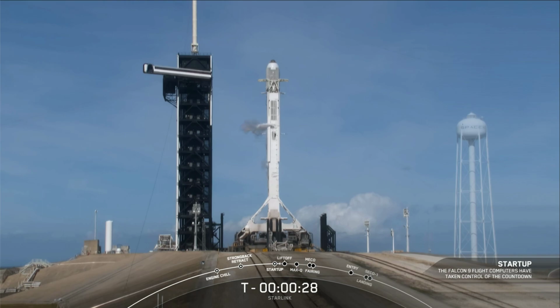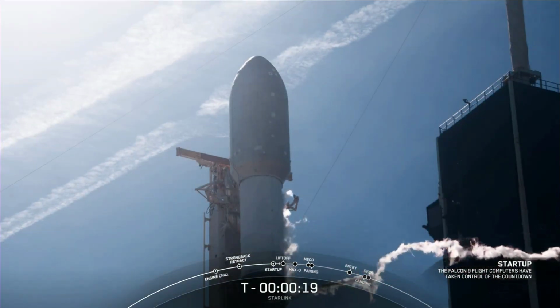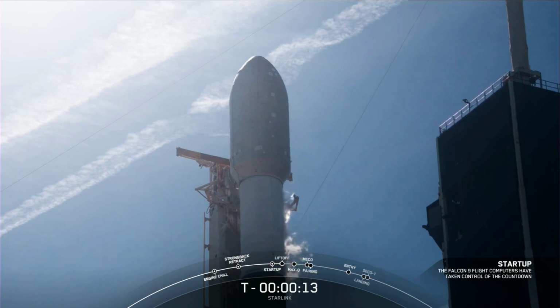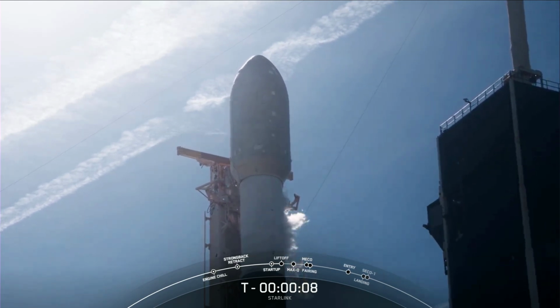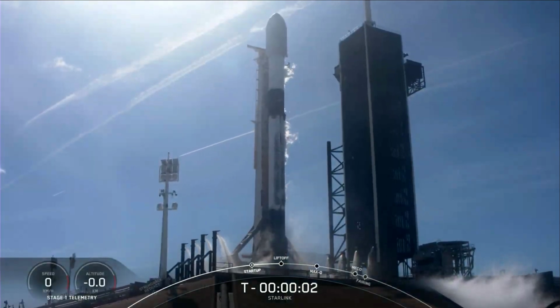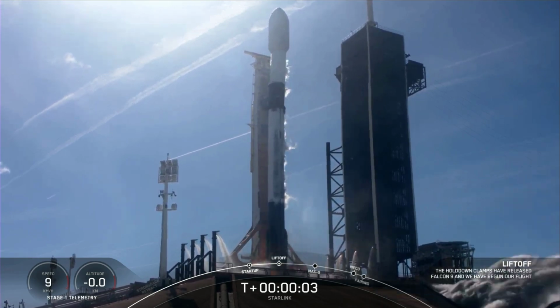T-minus 30 seconds. T-minus 15. T-minus 10, 9, 8, 7, 6, 5, 4, 3, 2, 1. Liftoff, Starlink 47.